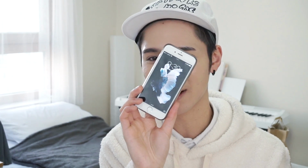Alright, so I haven't set it with powder or anything. We're gonna see how it wears throughout the day. I'm really liking how it looks so far. Hopefully it stays this way throughout the day. Oh, it's 9:39 in the morning right now.